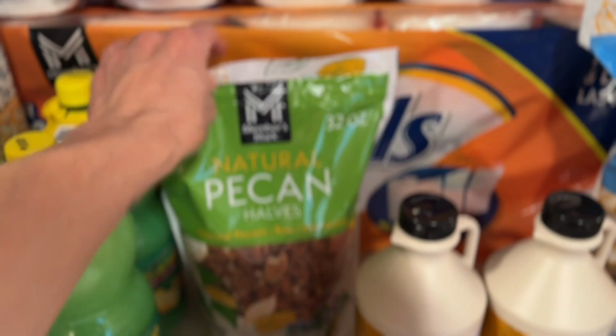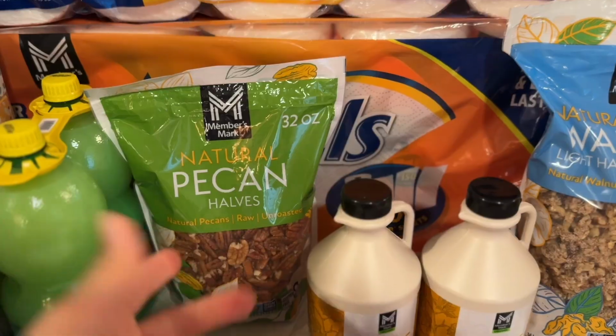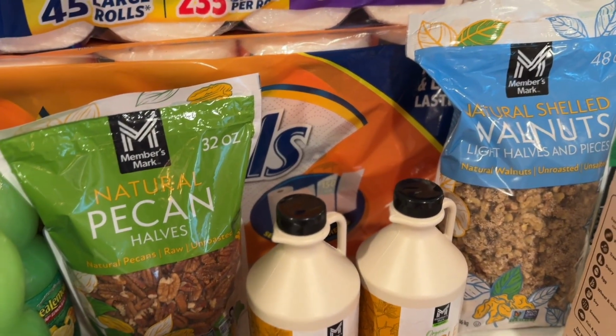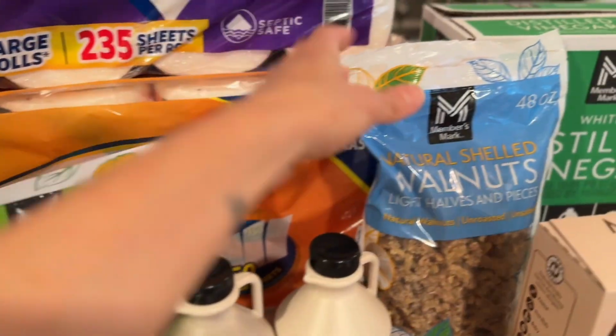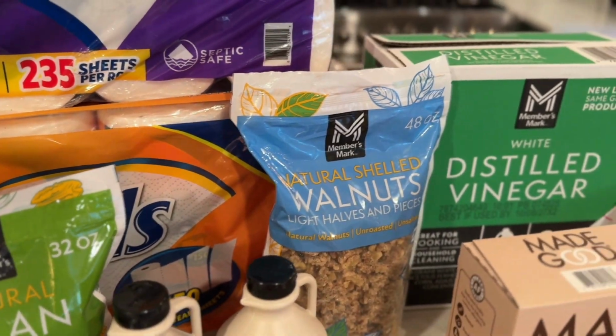All right, I also love their nuts. They have great pecans, they have great pine nuts and walnuts. Usually these last me quite some time, but I love putting pecans and walnuts in my salad or my smoothies. And so I got 1 pecan bag and 1 walnut bag, and I just keep these in the freezer because nuts do better when they're kept cold.